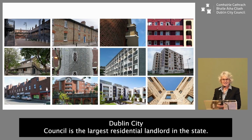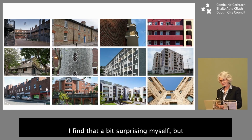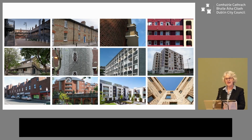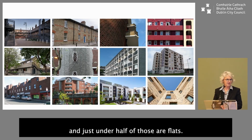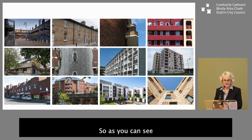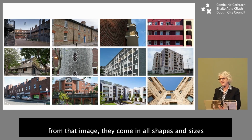Dublin City Council is the largest residential landlord in the state. I find that a bit surprising myself. But Dublin City Council owns 24,000 homes, and just under half of those are flats. 63% of the flats are over 50 years old. So, as you can see from that image, they come in all shapes and sizes.